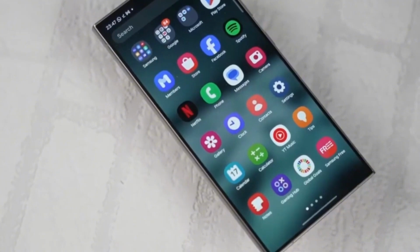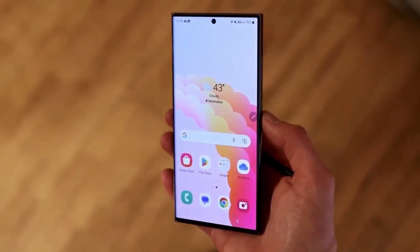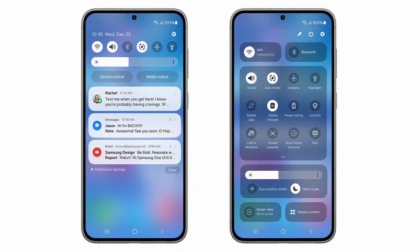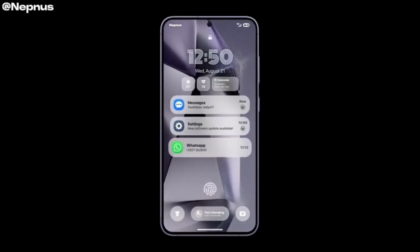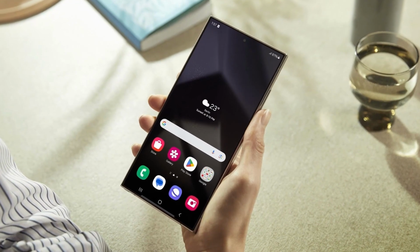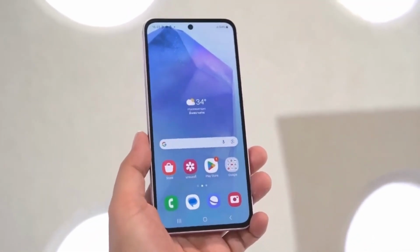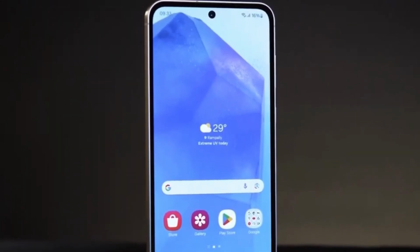One UI 7 is Samsung's most ambitious update in years, featuring significant UI improvements and new features. The notification and quick panels have been redesigned to be more visually appealing and user-friendly. The app drawer has been improved, making it easier to navigate and organize apps. One of the standout changes is the introduction of smoother animations when opening and closing apps, creating a more polished experience. The update also includes a new blur engine that enhances the appearance of the interface, giving it a cleaner and more modern look.